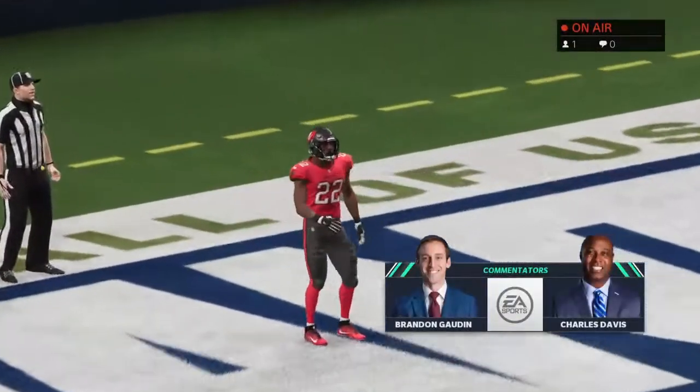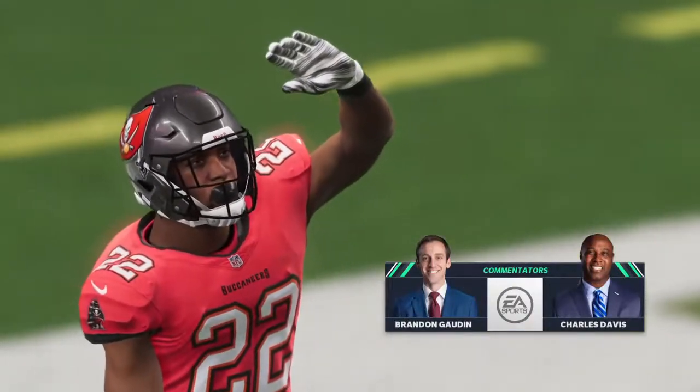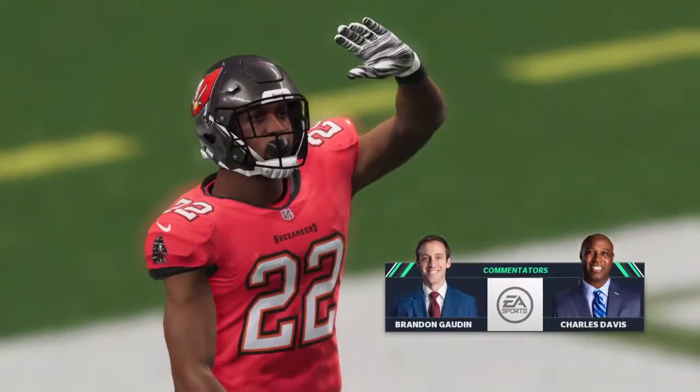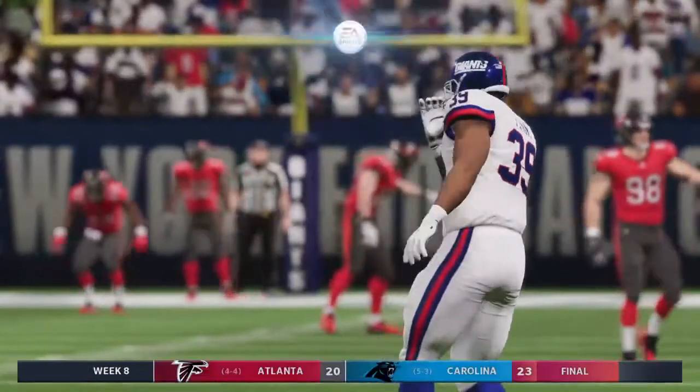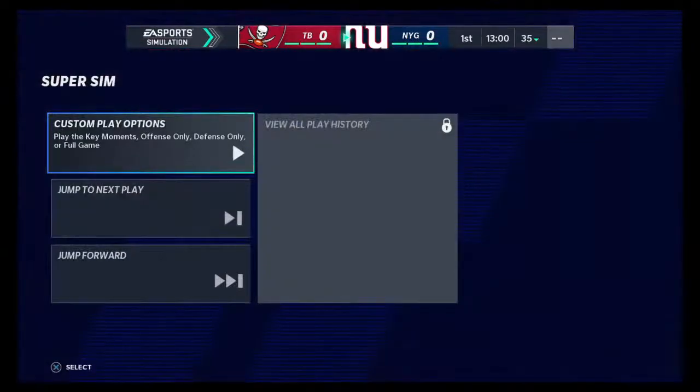Alongside my partner, Charles Davis, I'm Brandon Gaudin. And, Charles, you take a look at this Giants ball club. They were winners last time out, so they'll be looking, Charles, to make it 2 in a row. And what I enjoyed when I watched their game tape and their victory.